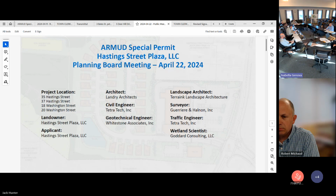With respect to our scope of work, it was to review for general civil engineering on the site, review for compliance with the technical issues associated with the zoning bylaw, and review the stormwater management and drainage designs in compliance with the Mass DEP Stormwater Handbook and Standards. This is a peer review on behalf of the planning board. We have no problem if you share our comments with the Conservation Commission.